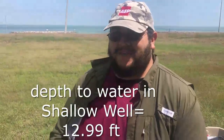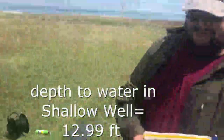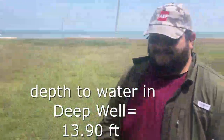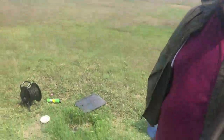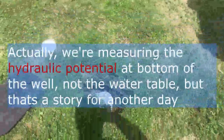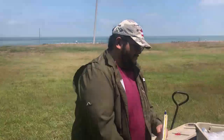Cody, can you tell us how far down to the water was it in the shallow well? For our shallow well, it's 12.99 feet down from the top of the casing. That's the top of that little white part there. And how deep was the deep well? 13.9 feet to the deep well. So that means that the water table is a foot lower in that well, and it's this close. That seems kind of strange, but we'll go into more detail about that later.